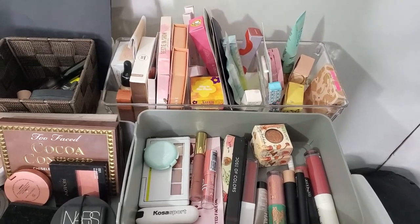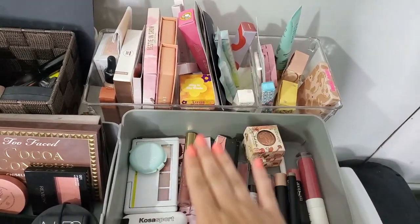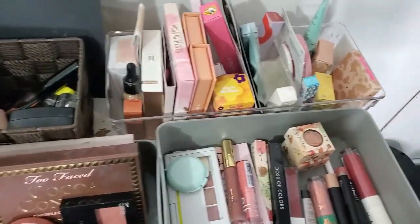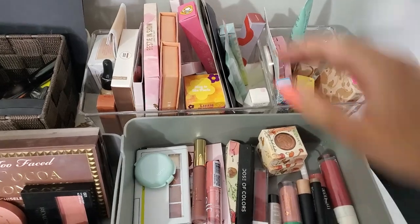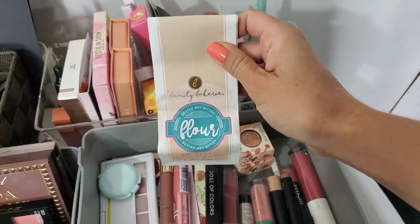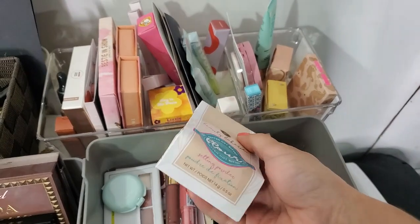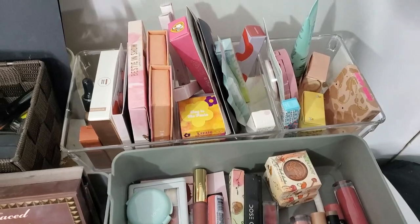All right, let's start off with the new makeup products. This is my makeup drawer of shame right now. These are the 22 makeup products I want to use in 2022, and those are makeup empties. But looking over here, okay, let's take in the Beauty Bakery Flour Powder to replace the Ciate London Everyday Vacay Powder. I've never used this before, so we'll test that out.